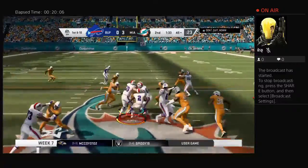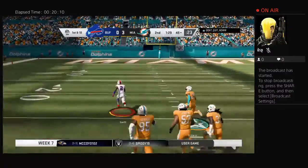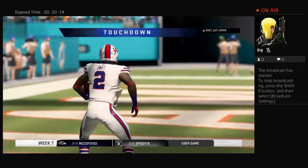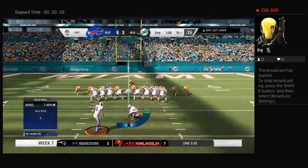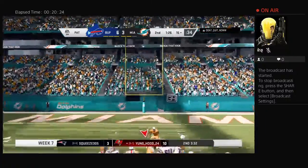Right back to him on first down. It's a foot race past the 20. And all the way home for a Bills touchdown. A great play there. His 6th touchdown of the season. And the Bills have taken the lead.